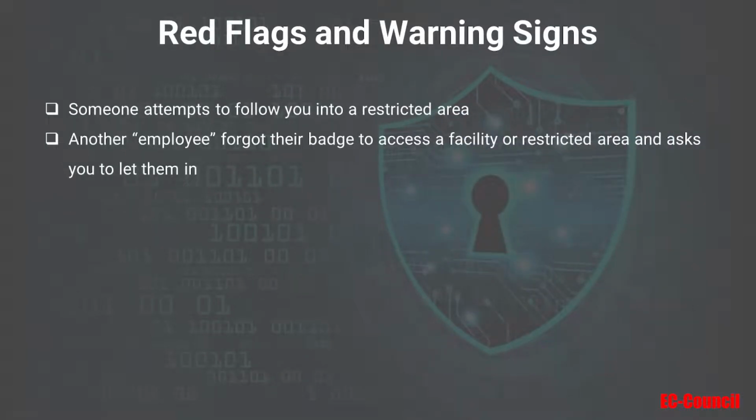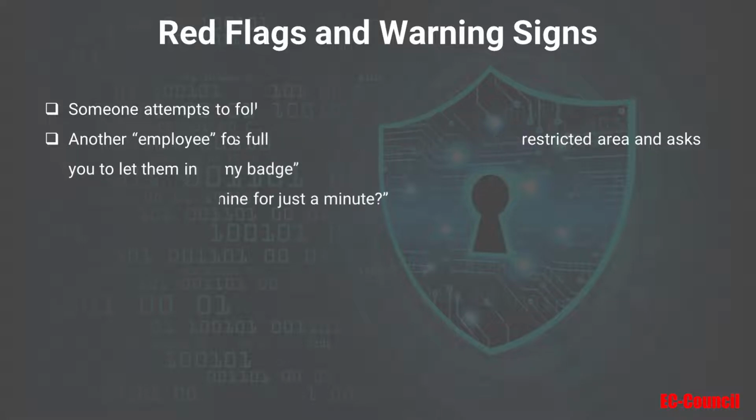How do you recognize a tailgating attack? Perhaps someone attempts to convince you to give them access, whether physical or electronic, to a resource that you are authenticated to access, but they may not be. If an employee that you don't recognize claims to have forgotten their badge to access the facility or the restricted area, be suspicious of a tailgating attack.